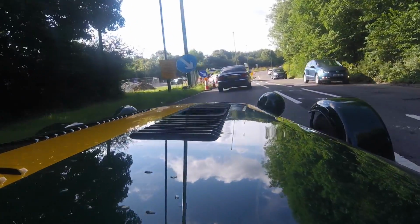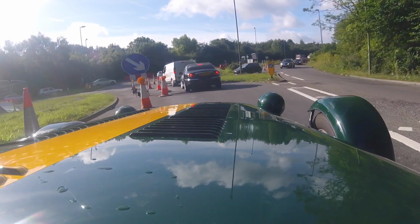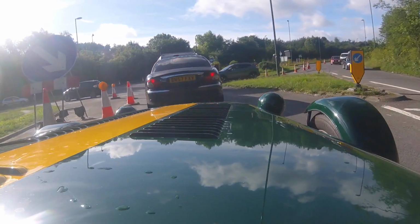Now, one of the other things you have to bear in mind with the Caterham is ground clearance. Caterhams and speed humps aren't very good friends. Sorry, I'm going to have to put the indicator on, I apologise. There we go. So Caterhams and speed humps aren't friends.